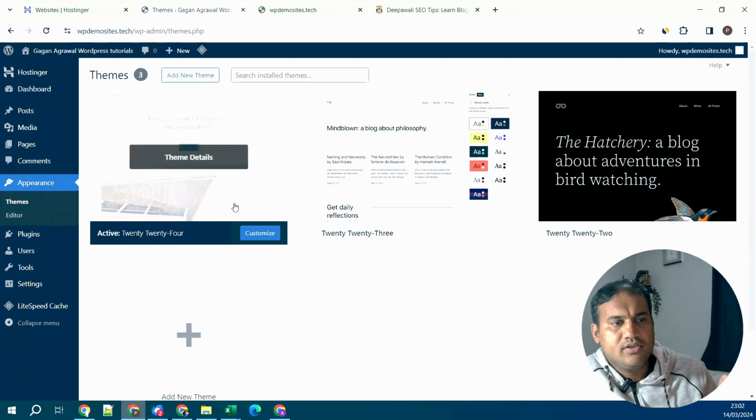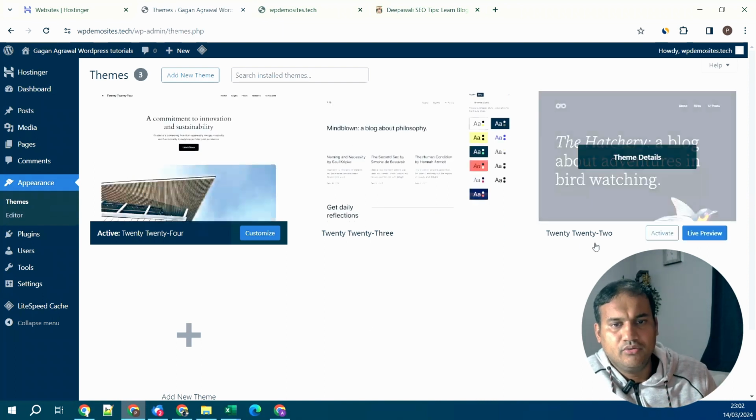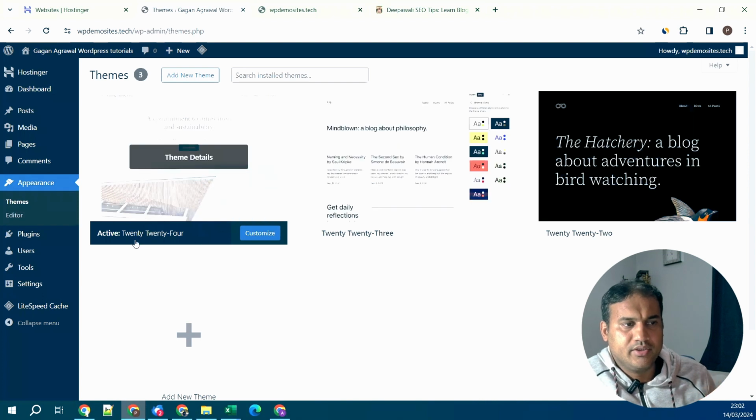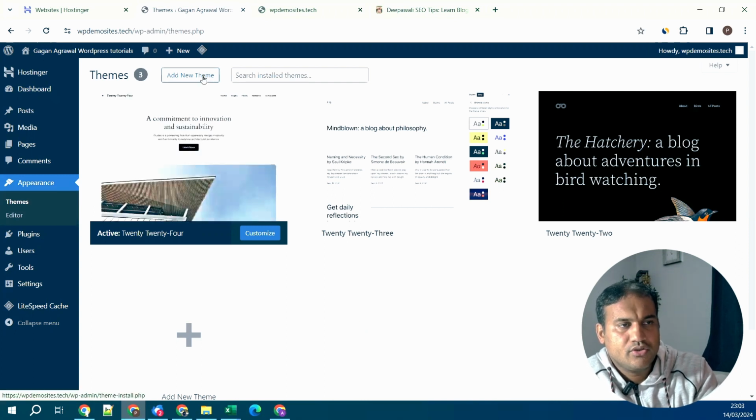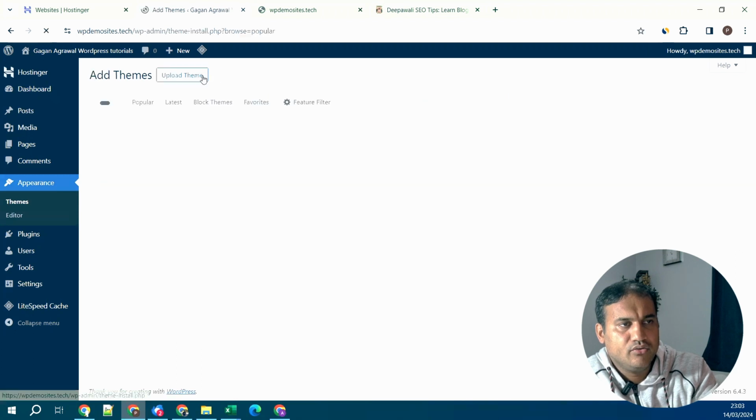By default, you will see these three themes installed: 2022, 2023, 2024. These are WordPress default themes which they have created. Okay. Now, if you want to install a new theme, click on add new theme.